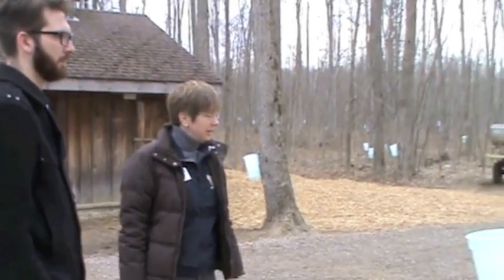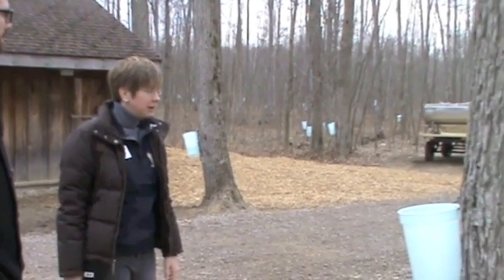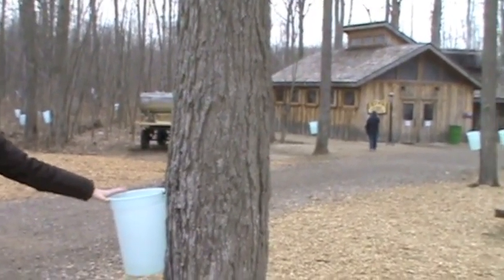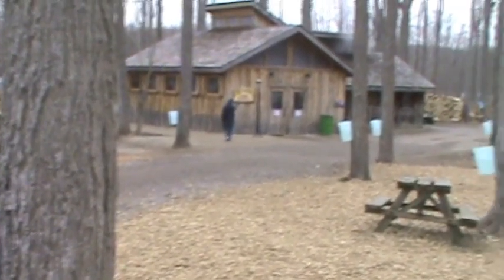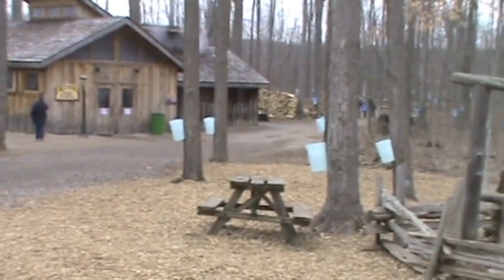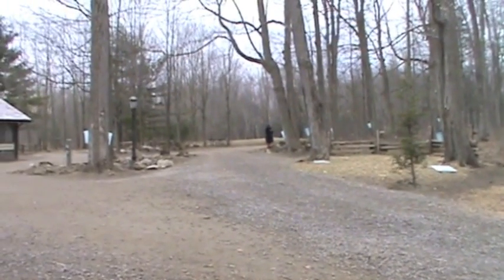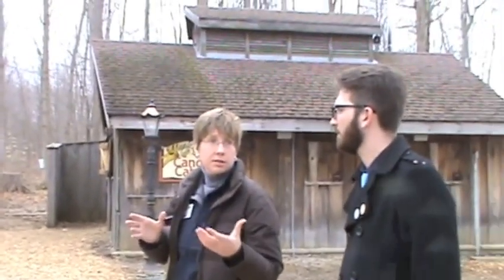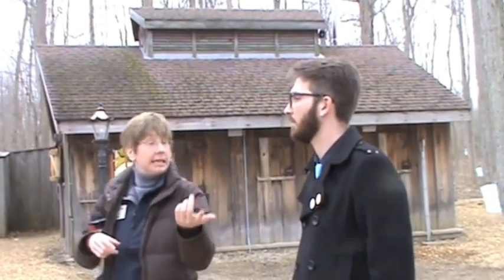Basically, one tree will produce generally this much syrup in a season. So this tree's got one bucket on it. It'll produce about 40 buckets worth of sap. So for one bucket, it has to be at least 10 inches or 25 centimeters in diameter. If you put a bucket on a tree that's smaller than that, you'll inhibit its growth. Because they need the sap, right?